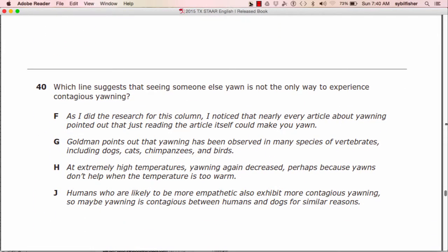40. Which line suggests that seeing someone else yawn is not the only way to experience contagious yawning? F. As I did the research for this column, I noticed that nearly every article about yawning pointed out that just reading the article itself could make you yawn. G. Goldman points out that yawning has been observed in many species of vertebrates, including dogs, cats, chimpanzees, and birds. H. At extremely high temperatures, yawning again decreased, perhaps because yawns don't help when the temperature is too warm. J. Humans who are likely to be more empathetic also exhibit more contagious yawning. So maybe yawning is contagious between humans and dogs for similar reasons.